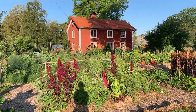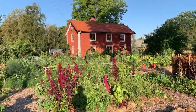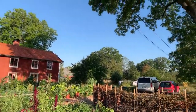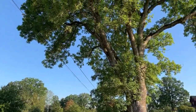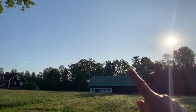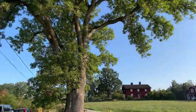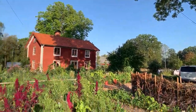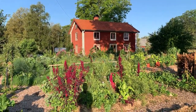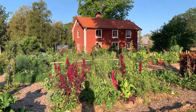So it's in the end of August, and this time of year, when I wake up in the morning, our house is like shaded, and that is because we have the huge trees here and the sun goes up here. So it's just about now that the sun reaches our house. And this is a very old house. It's 200 years. And me and my family lives in this little cottage.